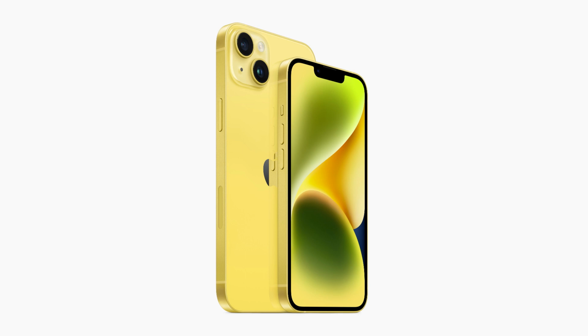Cupertino, California. Apple today announced a new yellow iPhone 14 and iPhone 14 Plus, adding even more color choices to the lineup this spring. Beautifully designed and built to last, iPhone 14 and iPhone 14 Plus have a durable ceramic shield front cover, an updated internal design for better sustained performance and easier repairs, and amazing battery life, with iPhone 14 Plus offering the longest battery life of any iPhone ever.